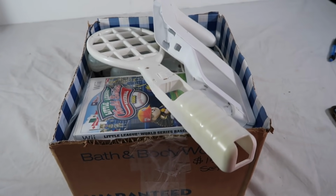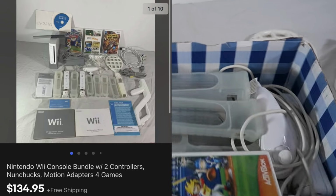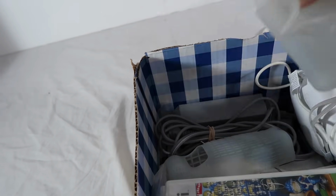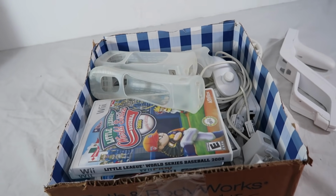We did sell another Wii bundle, believe it or not. This one on Facebook Marketplace for $135. It has the Wii motion controls, lots of these, a couple games, including Wii Sports, which is the only big one. So yeah, they're selling fast for us.